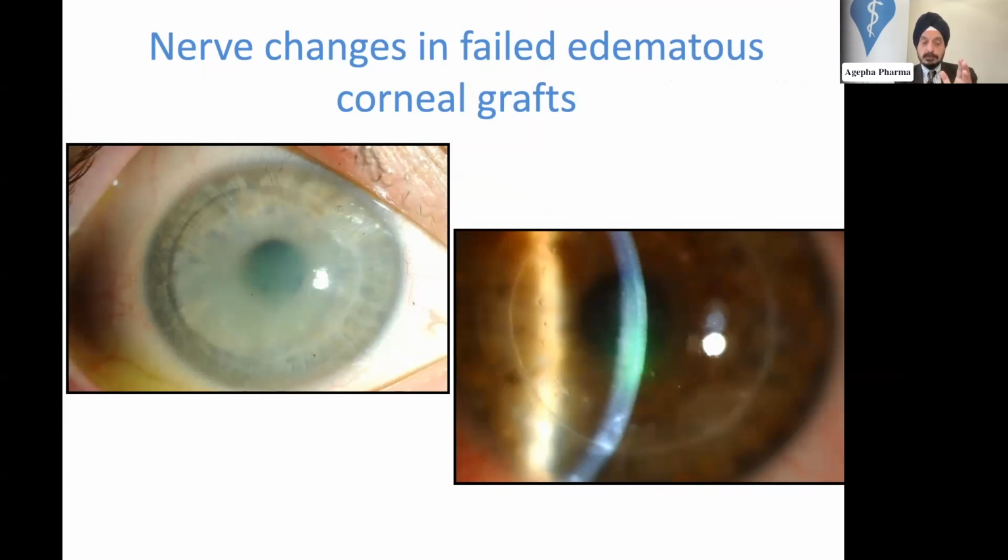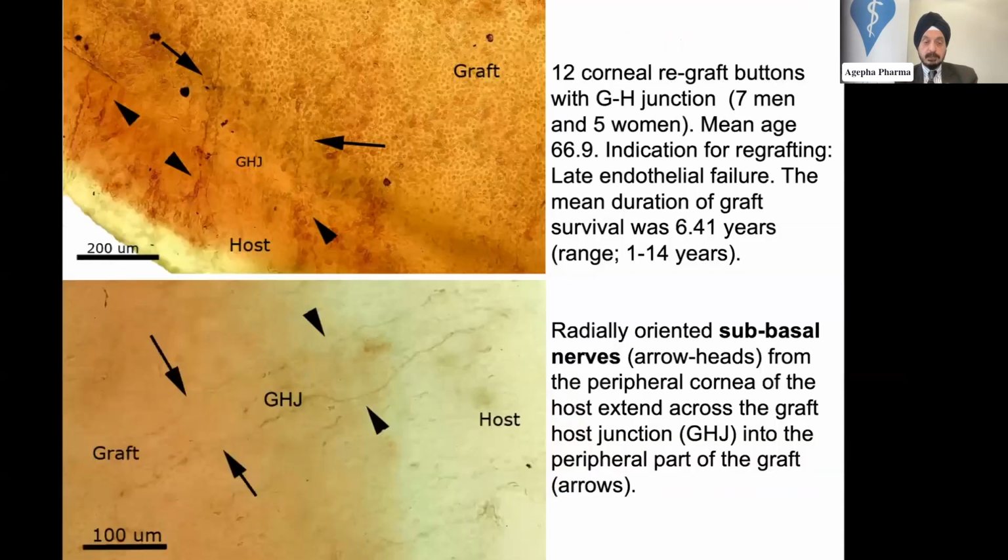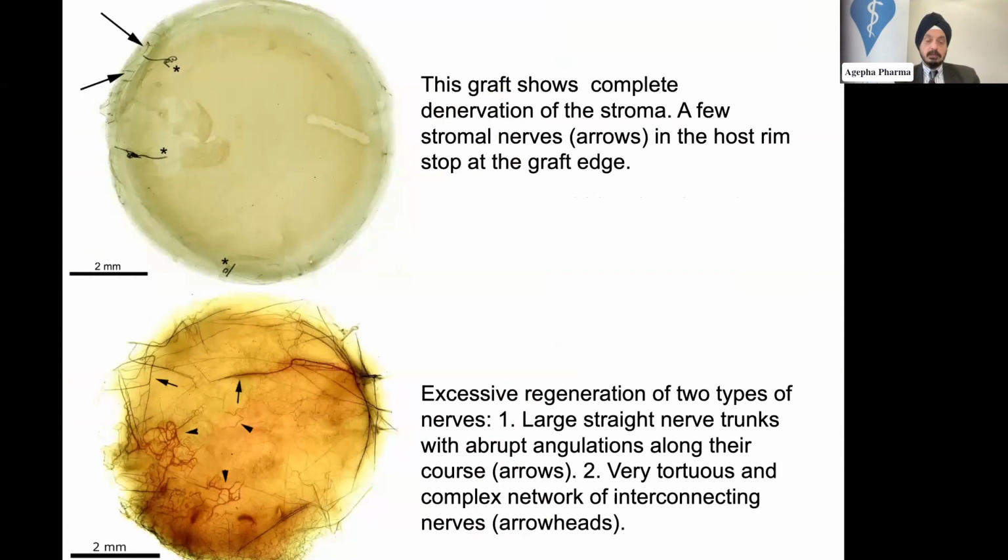So there were no nerves from where new ones would grow. And you can see, because there are no stromal nerves, the subbasal nerves are coming from the host subbasal nerve, the rim, and they are then growing directly into the epithelium. And here again, you can see these graft subbasal nerves, the graft host junction and the host rim, and they're going straight in rather than coming through a stromal nerve, which is coming through Bowman's and then coming out from there, which you see occasionally, but not often.